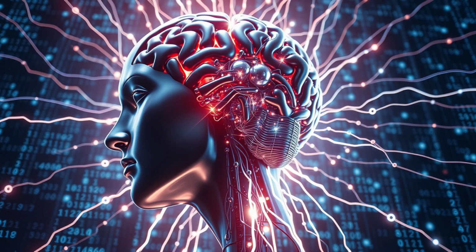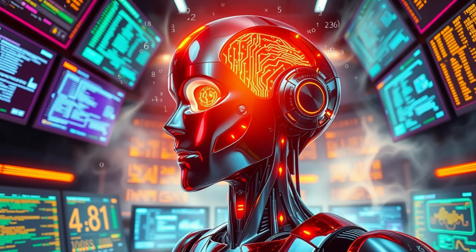The brain behind the robot. Deep learning versus human learning. To understand robot learning, we need to compare it to how humans learn. Let's dive into the differences between a robot's deep learning algorithms and our brain's neural processes. Deep learning versus human brain.